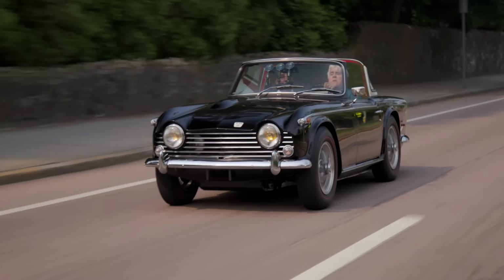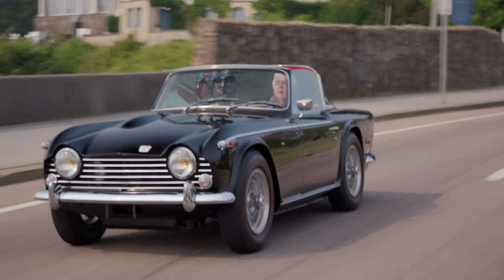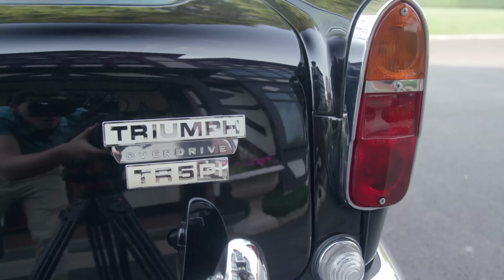Petrol injection. Right. This car was the first series production British car with fuel injection. Oh, is that right? They were quite proud of the fact, and loudly proclaimed it with the badge on the boot. So you're driving a PI, that's something. Exactly, a PI.